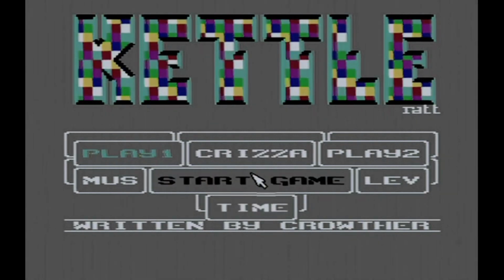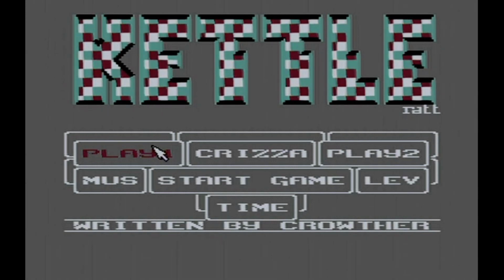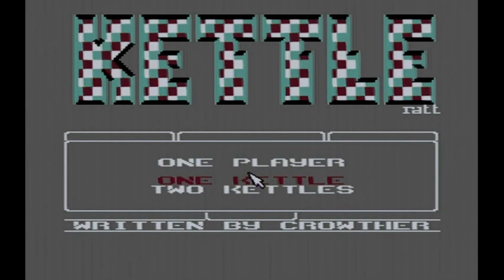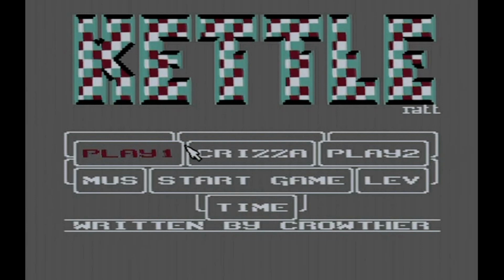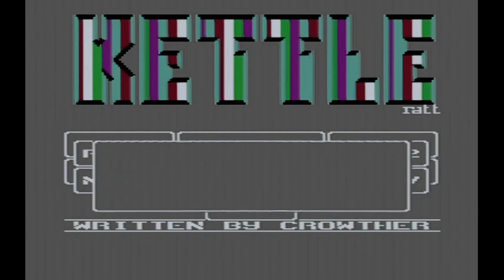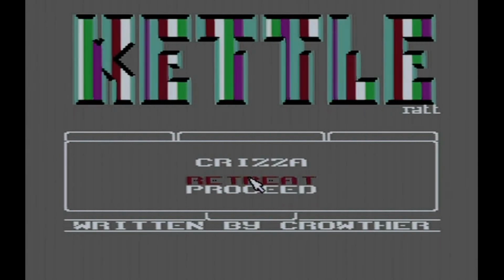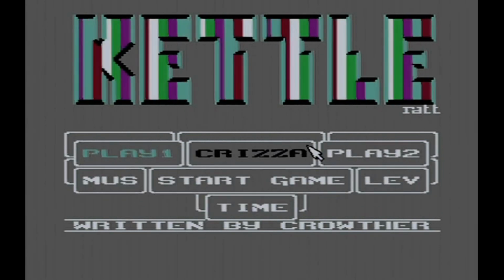We knew that already. This title screen's got loads of options on it, so let's go through them quickly. Firstly, the player 1 options. You can play with 1 or 2 kettles even though it's a 1-player game, so I'm going to stick with 1 obviously for now. The crizzer, that's the thing that spins around and you shoot with. You can have that retreating or proceeding. I think retreat means that it comes back to you after you hit something, and proceed means it carries on, so we'll leave that as it is for now.